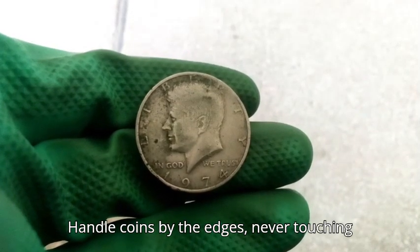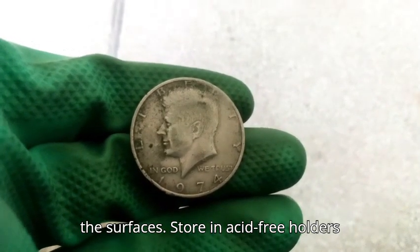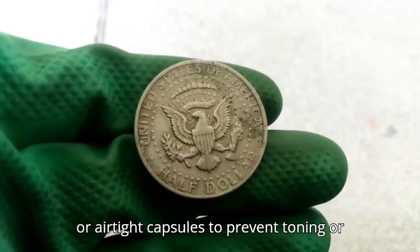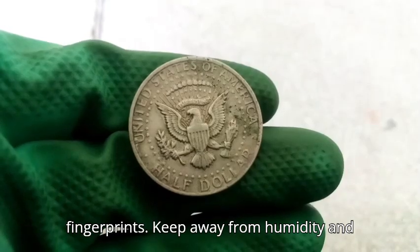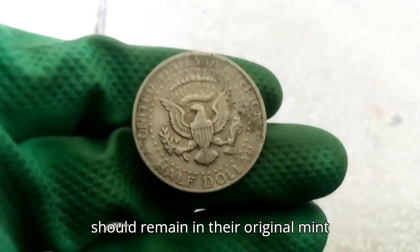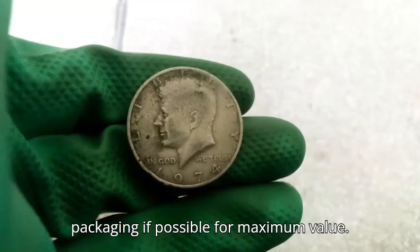Handle coins by the edges, never touching the surfaces. Store in acid-free holders or airtight capsules to prevent toning or fingerprints. Keep away from humidity and extreme temperature changes. Proof coins should remain in their original mint packaging if possible for maximum value.